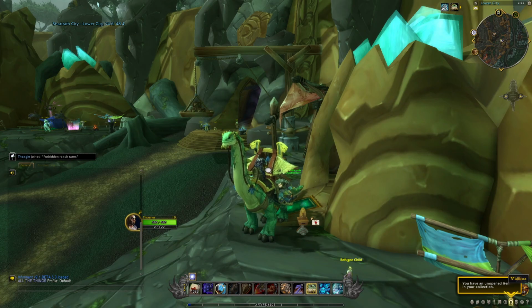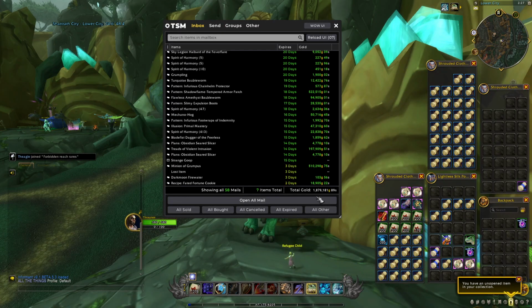Then on this other character, still on the same realm, as you can see, I have 1.9 million in sales. So here I have some more interesting items. As you can see, I have one mount right here, the Minion of Grumpus from the Wintervale event. This is really nice. I remember buying it for 125,000 gold, so a pretty decent profit. The Treads of the Violent Intrusion, this is from Tomb of Sargeras. This is one of the BOEs you can get. Definitely recommend doing this farm.